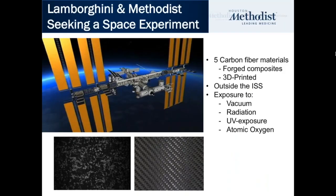But most interestingly, they are also very intrigued by the opportunity of using their material in aerospace applications. And they are providing us with 5 different very promising carbon fiber materials. They want them tested on the International Space Station. And this is the topic of one of the next funding proposals that we will send to CASIS for consideration.